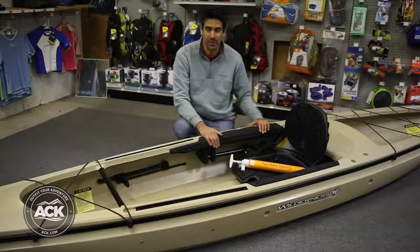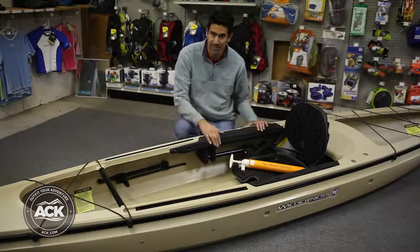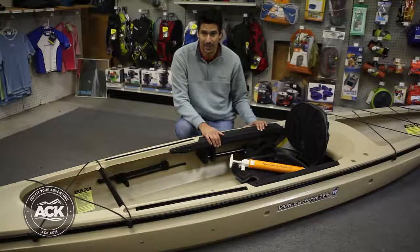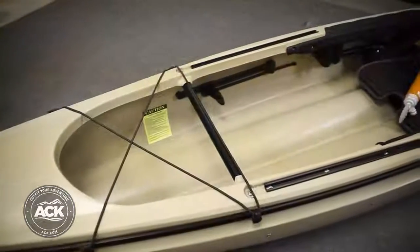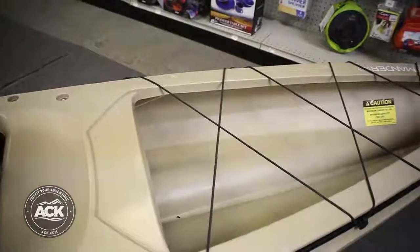Here you have a canoe-kayak hybrid. It basically combines the best of both worlds. At first glance, it may look more like a canoe, but the reality is it paddles more like a kayak. In fact, you actually use a kayak paddle for this boat. This wide open cockpit allows for unlimited storage capabilities, making it an ideal platform for fishing, but also kayak camping.